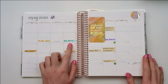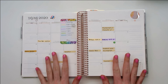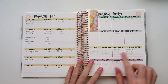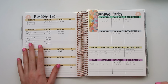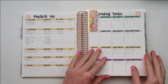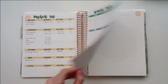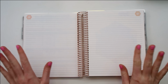Alright, the monthly spread here, you can see I have some of my expenses included. I have been doing a much better job this month of tracking my expenses and staying on top of where I'm spending my money. As you can see on this page, I have filled in some of my spending tracker and some of my budget page. Things are going much better this month so far than last month. But I'm going to take that out, and we are going to set up my next budget for, I almost said April, for May.